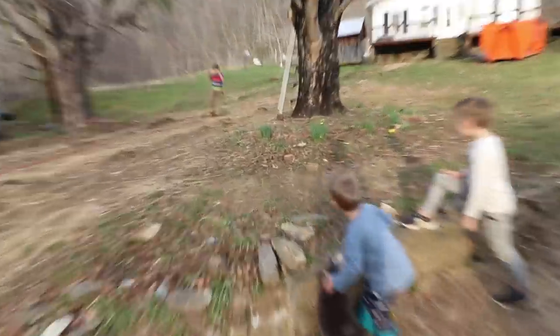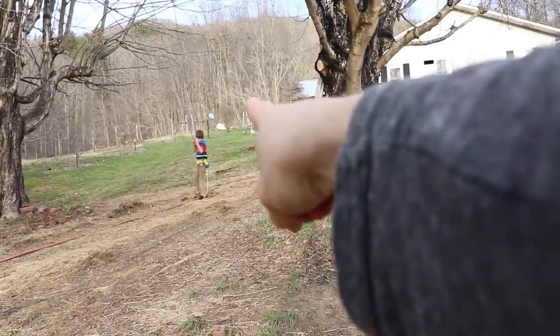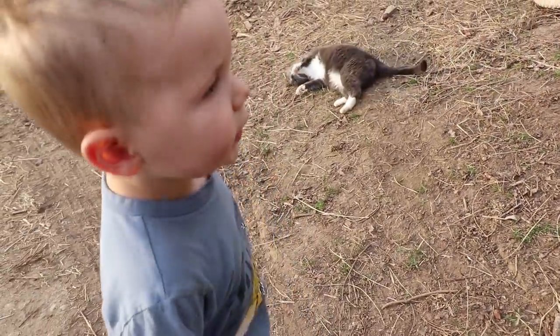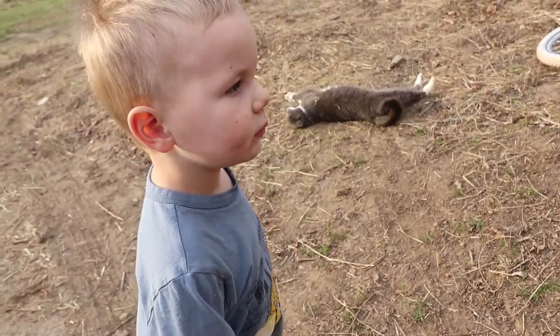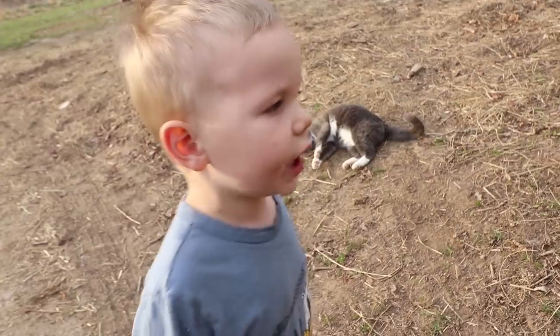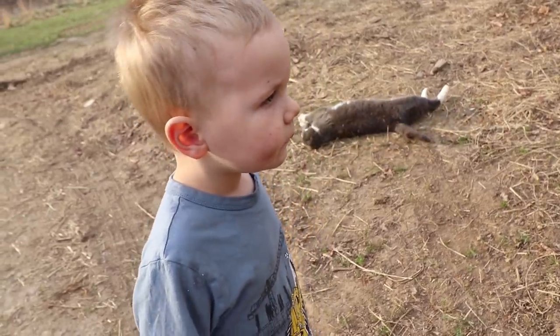Watch out for that goose. He's right up there. He's right there. That's the one that'll get you. I don't like him. You don't like him? Why not? Because he's such a bat. I don't like him. Oh my goodness.